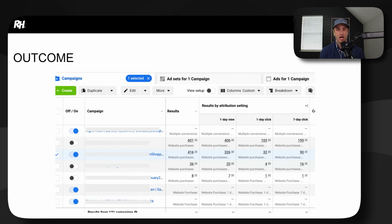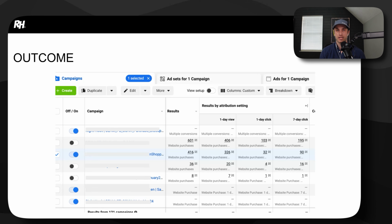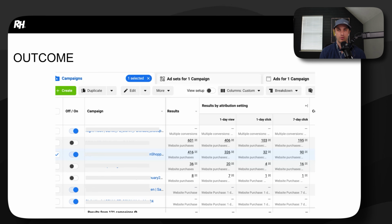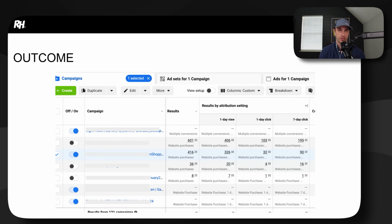Now, the problem with that in this particular model is that this brand is already driving so much organic awareness with their repeat customers as well as influencers and content creators, that Meta is just putting their ad in front of people who they think are most probabilistic to convert. But Meta doesn't know if that person is a new customer, a returning customer, or if they were going to buy already.